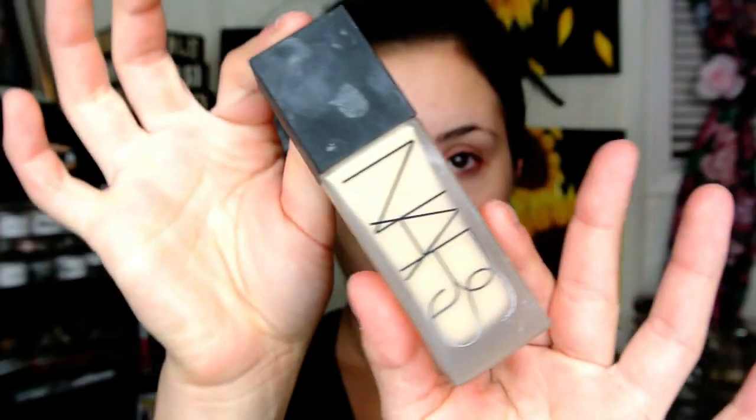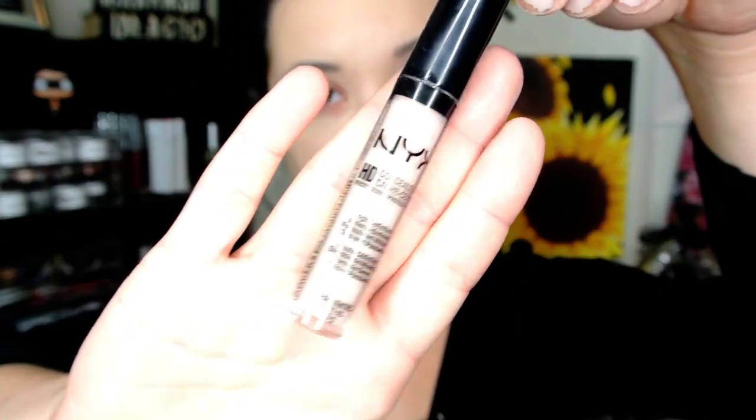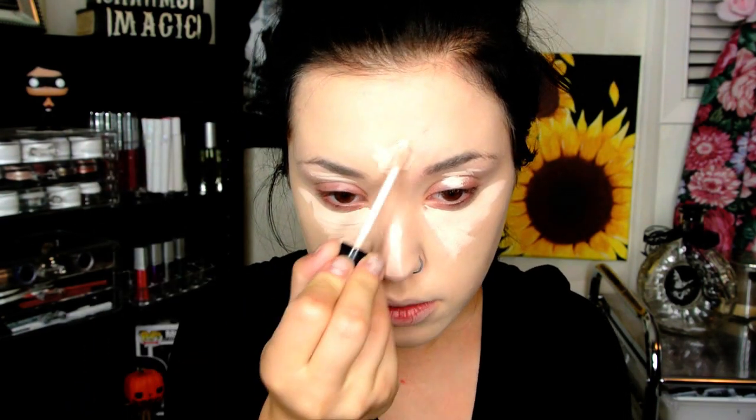Okay, you guys, so first for foundation, I'm going to take my Nars All Day Luminous Foundation. I used to not like this foundation, but lately, I don't know if I've been applying it differently, but I have been loving it. So I'm just going to apply that all over with my beauty blender. And then I'm going to take my NYX HD concealer, and I'm going to heavily highlight and conceal my face with heavy glam and kind of darker looks like this. I like my skin to look very bright and pale, so I'm just going to highlight my face, and this is in the shade 02 for any of you guys wondering. And after I apply it, I'm going to blend it all in again with my beauty blender.